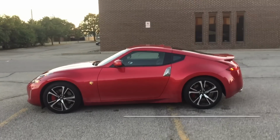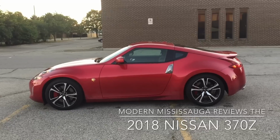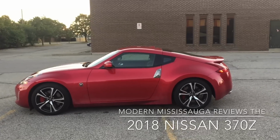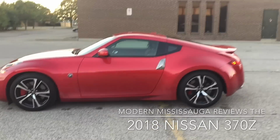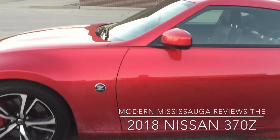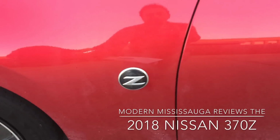Hey everybody, Jay here again from Modern Mississauga, and today we're looking at the 2018 Nissan 370Z Touring Coupe with a lovely 6-speed manual transmission. Right off the bat, I just want to show you the side turning marker. It is the Z, and it lights up right there. I know, I like that, it's kind of cool.